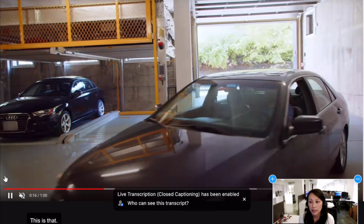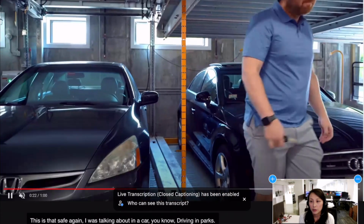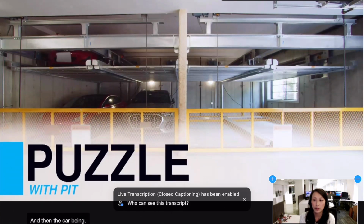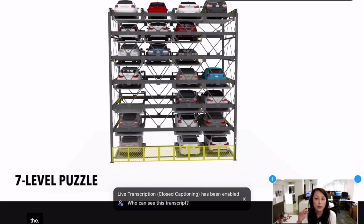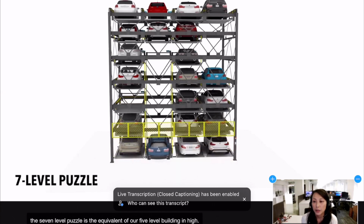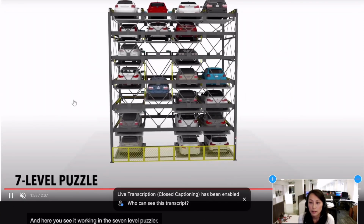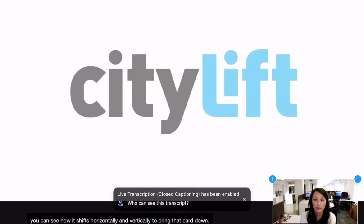This is that safety gate I was talking about: a car driving in, parking into one of the designated spaces, and walking out, and the safety gate closes. And then the car is puzzled to its spot. The 7-level puzzler is the equivalent of our 5-level building in height. And here you see it working in the 7-level puzzler. You can see how it shifts horizontally and vertically to bring that car down to ground level.